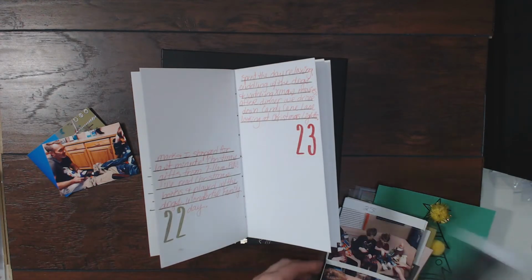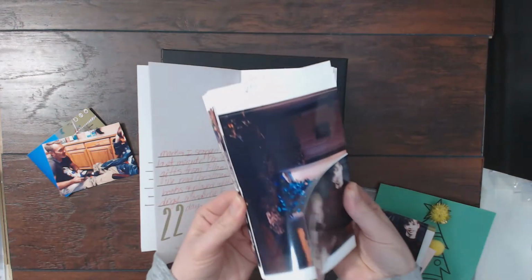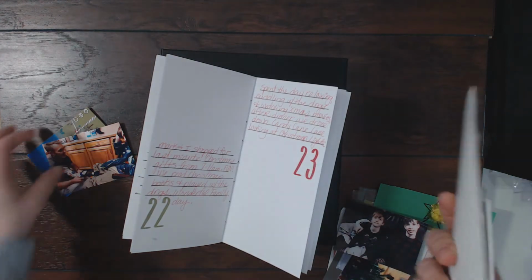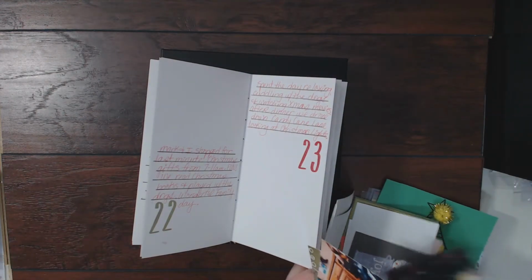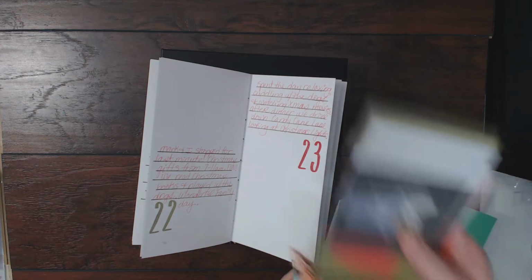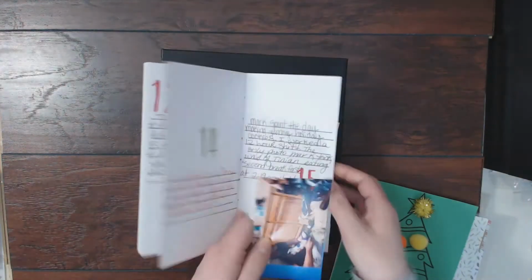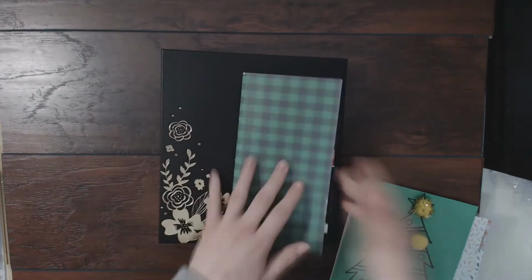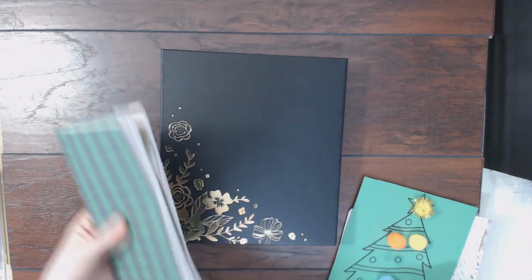So I still do have photos and things stuck in here because I haven't finished all of the pages, obviously. And so I'm probably going to go in and add these in July, like I was saying. And I've got paper scraps and things here too that I just stuck in here so that I know, okay, I want to use those.